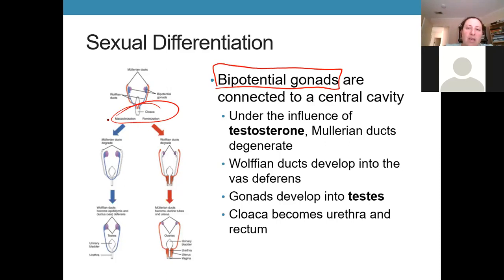So in male fetuses, there's going to be a Y chromosome. And that Y chromosome is going to cause the secretion of testosterone, the male sex hormone, although both men and women do make testosterone, men make it in much higher amounts. And under the influence of testosterone, one of the sets of tubes, which are called Müllerian ducts, they disappear. And the other set of tubes, which are called Wolffian ducts, they become the vas deferens, which is the tube that connects the testes to the urethra, which we'll cover today. The gonads become testes under the influence of testosterone, and the cloaca is going to develop into a urethra and a rectum because those are the two output openings that men have.